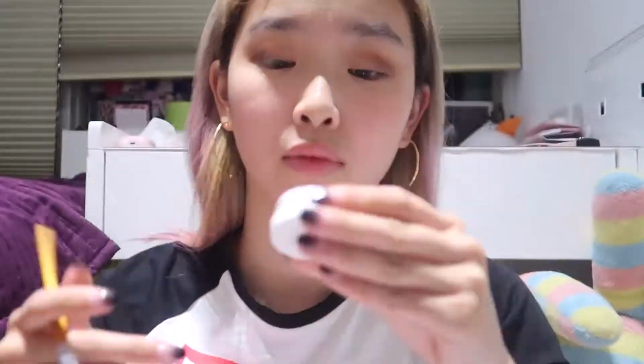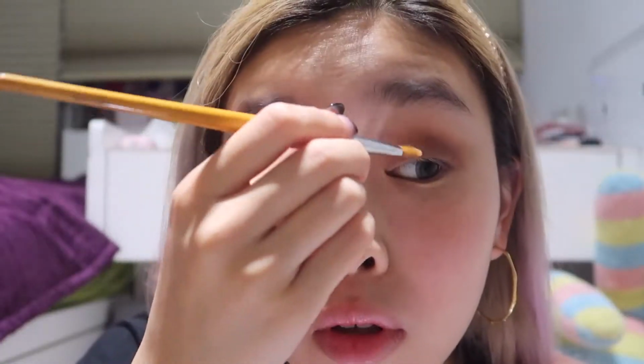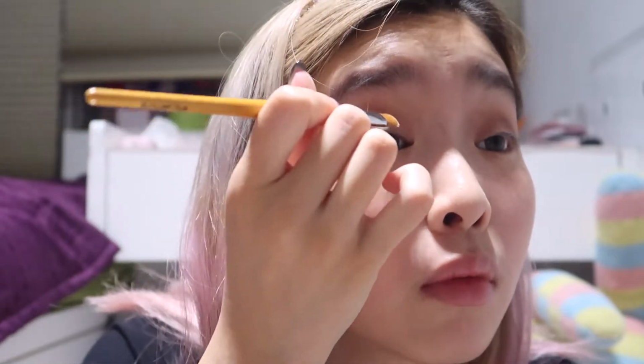Taking this Colourpop eyeshadow, I put it all over my lids. And then I blended it out again. Taking a lighter shade, I put it on the highlight of my eye, so right in the center, just to give my eye more dimension.